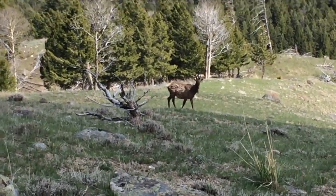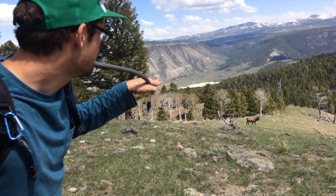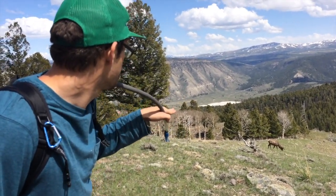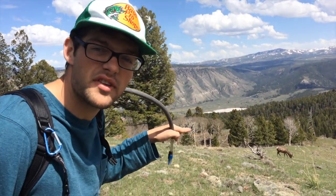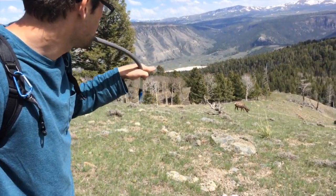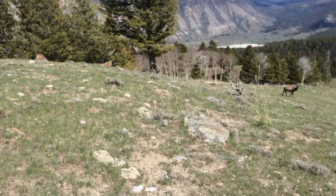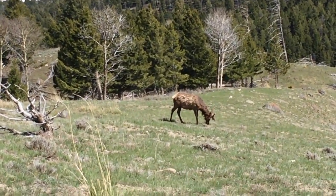Look at this elk. He's checking us out right now. He's very cautious. But he knows we're not a threat, so he does not run away. As you can see, this elk has begun to grow his antlers for the season. And they look really soft and fuzzy. Oh man, he's watching us. He's very wary right now.